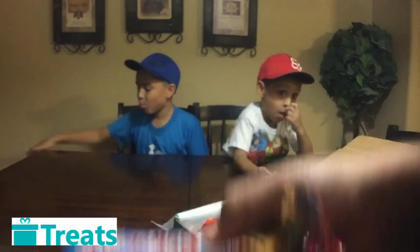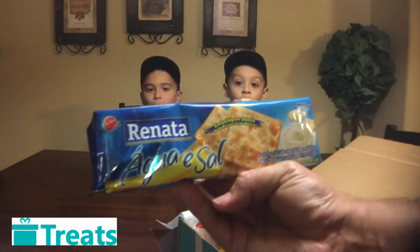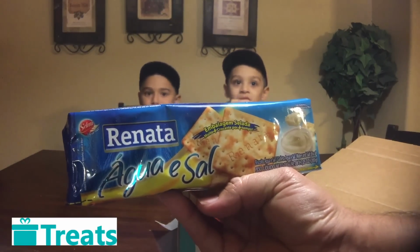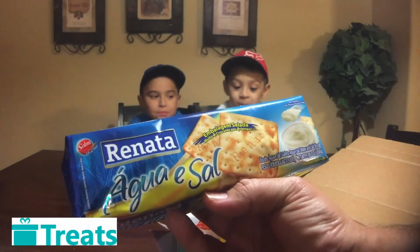The cookie is good. Dad. Yeah. It's pretty good. Not bad. All right. So that was Pasatiempo. That was delicious. So next we have this one. Whoa. Agua sal, Renata. Agua sal?